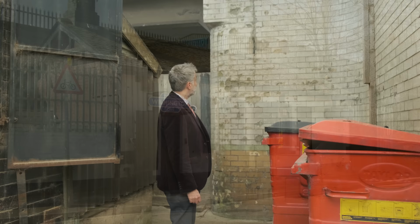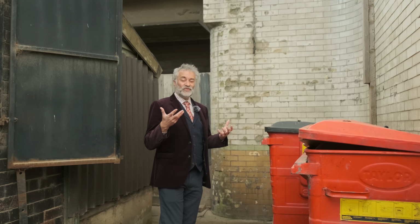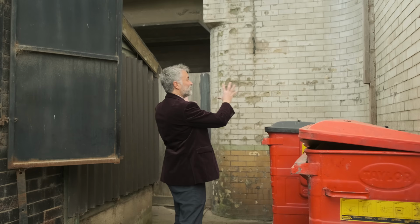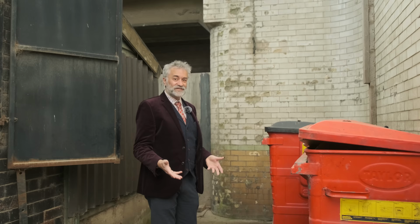Now, behind the ticket office is the great subway entrance. This was the spot where you would, with your ticket fresh in hand, enter through these gracefully curved walls into the subway and go up the stairs onto the platform. And these organic curved tiles are actually quite common in early 20th century and late 19th century railway architecture. We see them a lot on the London Underground, for instance.